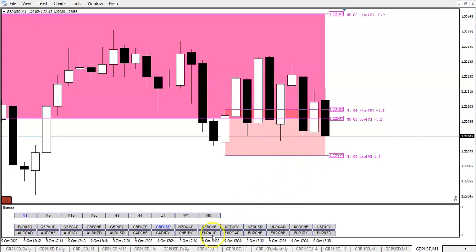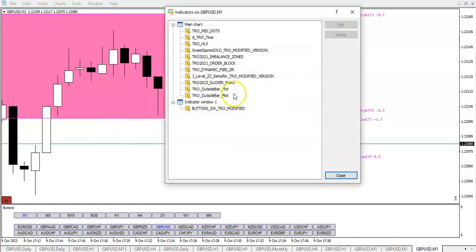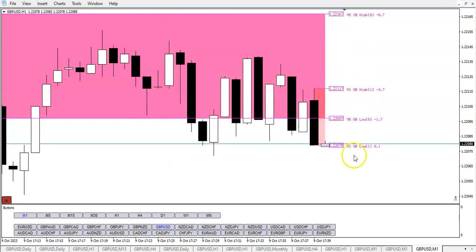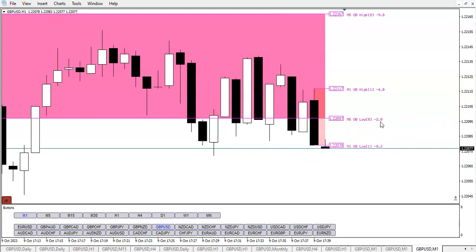And when you're looking at the M1 chart, I've got 2 instances of this outside bar plot. Now, if you have the old MT4 motherload file that I posted, you're going to have the older version of this, but it'll still do what I'm showing you for the most part. And you can see here, that was worth almost 2 pips. There you go.